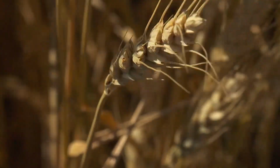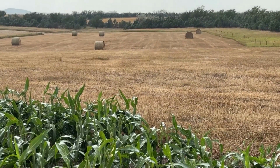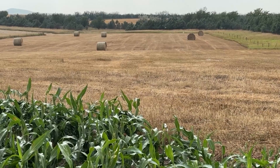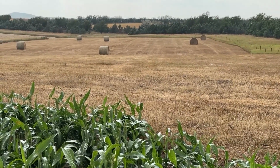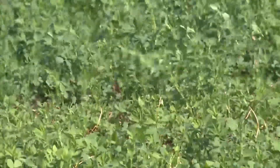Another key to soil health was diversifying their rotations to mimic Mother Nature. So we have about a 5 to 6 year rotation that will do like 2 years of a cereal grain, 2 years of a row crop, and then maybe a soybean or an alfalfa, and then back to a spring grain. Plus, they follow any crop they can with a diverse cover crop mix.